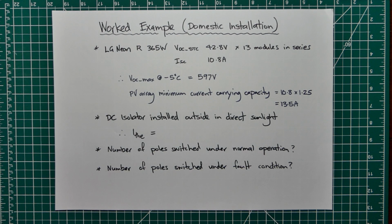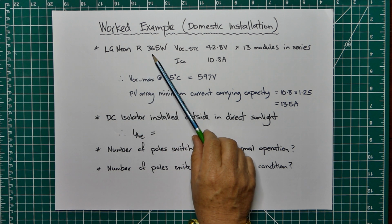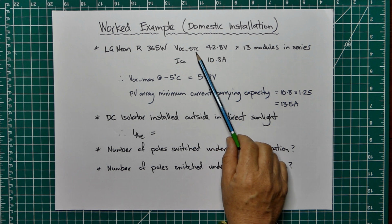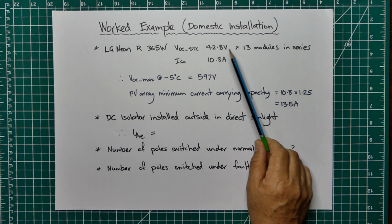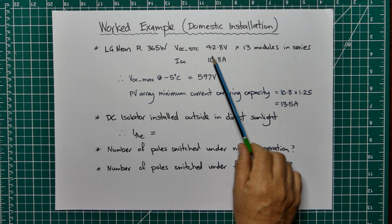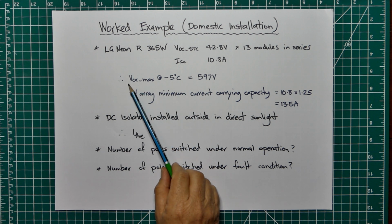And here we go. So here's a worked example, how we go about doing this calculation. I've chosen the LG Neon R modules, and it's the 365 watt module. I've looked up on the datasheet, found its VOC at standard test conditions, its ISC at standard test conditions. And we're going to build a 13 module series string of panels, which is about 4.7 kilowatts roughly. And we're going to see if the isolator that I'm going to bring up on screen in a minute is suitable. So first we do the calculation for the coldest expected operating temperature.